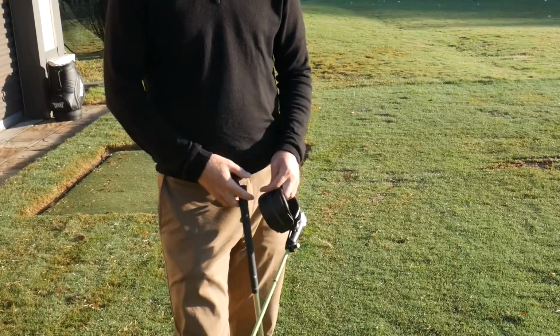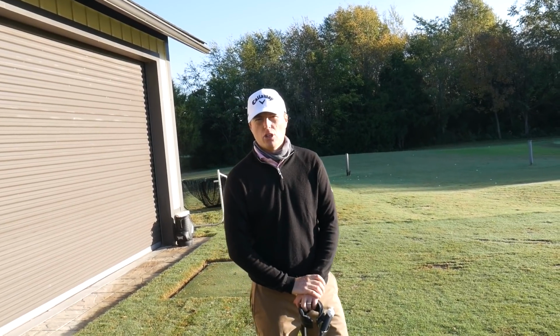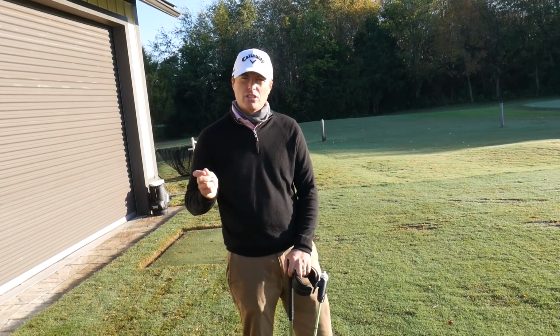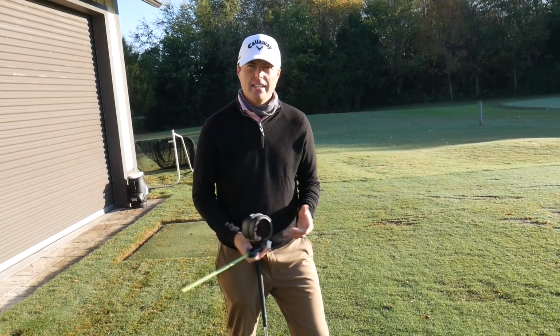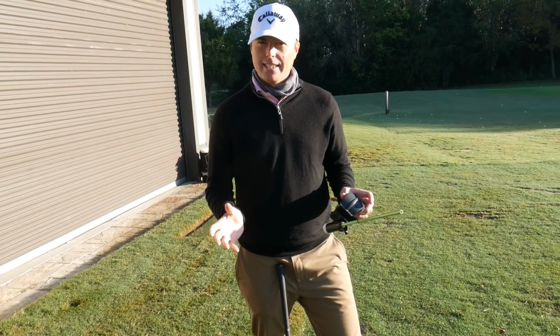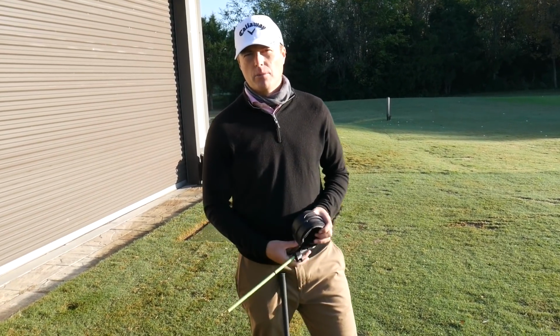Yeah, so you've always had this tendency to want to run out with that right arm a little bit. And so one of the hardest things is how do you get feedback on when that right arm kind of straightens itself out. So we're actually going to Frankenstein a training aid here, flip it around, not in its intended use, and hopefully get some feedback on when your right arm straightens up too fast.